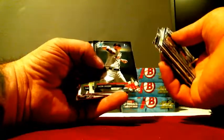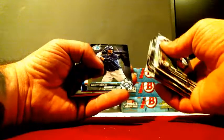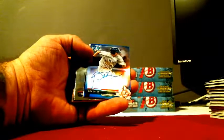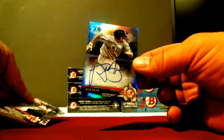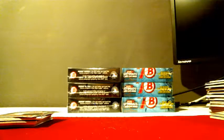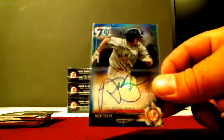Ronald Guzman, Matt Manning. They're way better than that Bregman you just hit. Jason Groom, Sam Conrud. Judge. Garrett Whitley. For the Yanks, blue, Nick Solak. Nick Solak, blue auto for the Yankees. That is the blue 70th version. That is not numbered. Guess that's still better than a base, because it's blue.